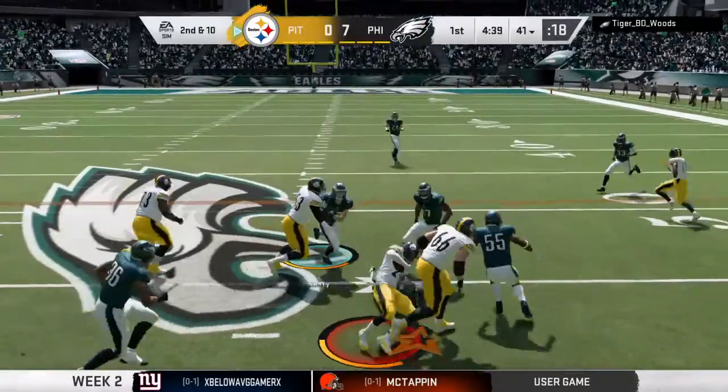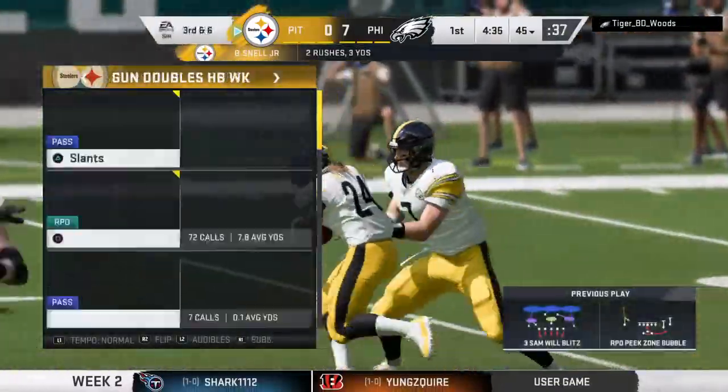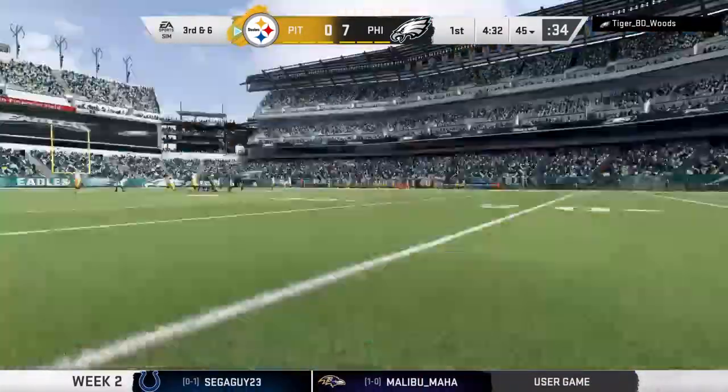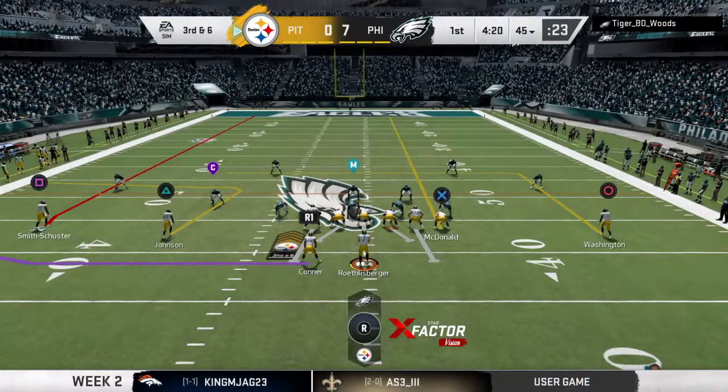Here's Snell. And 3 yards there takes him to the 45. Brandon, all things considered, they have to feel pretty good about getting that type of a game, considering the blitz that they just had against them.